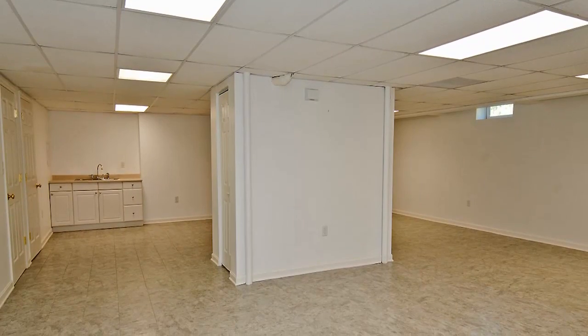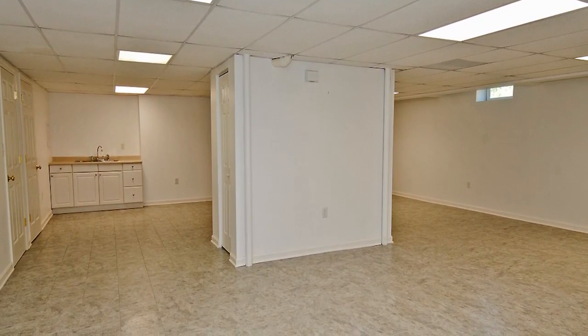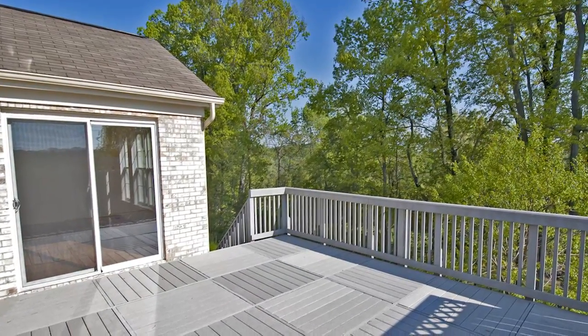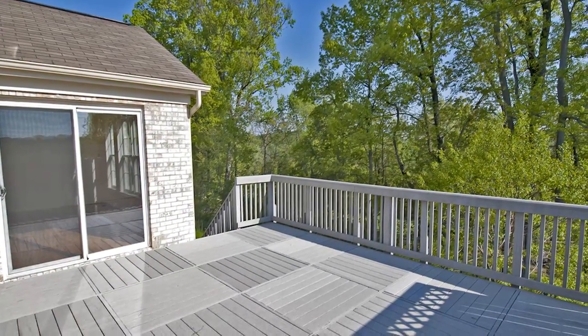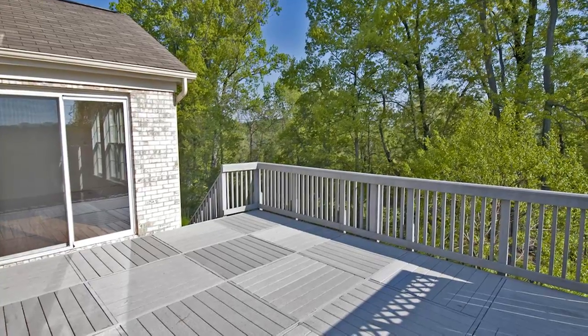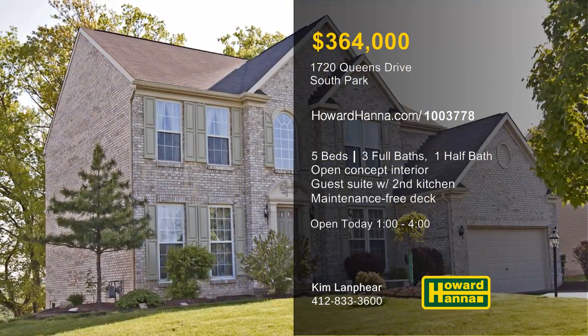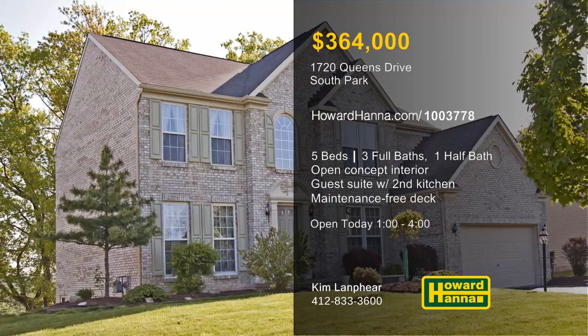The finished lower level is perfect for guests, with its own kitchen, bedroom, and full bath. Sliding doors transition out to a maintenance-free private deck, and an attached garage provides parking for two cars. To explore this home for yourself, meet with Kim Lampier between 1 and 4 today.